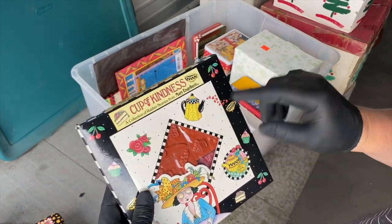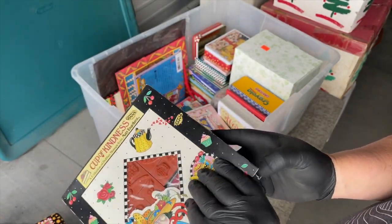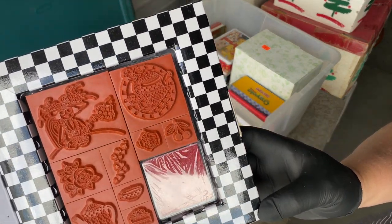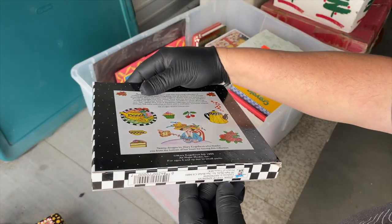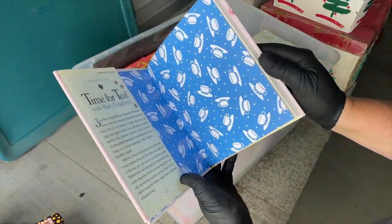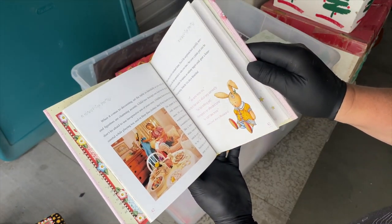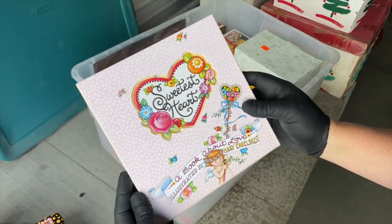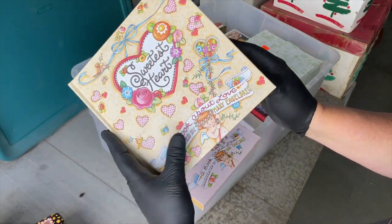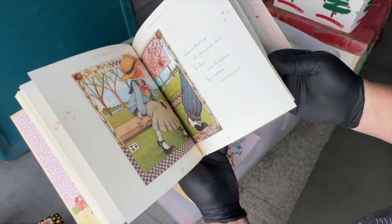Collection of rubber stamps from Mary Engelbreit. And there's a bunch of stamps in there. Is this open? Oh yeah, look at that. That's cool. 1993, we're getting even older here. A book about tea. Time for Tea, Mary Engelbreit. Okay. Sweetest Heart. A book about love, illustrated by Mary Engelbreit. Okay. That's cool.